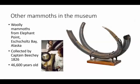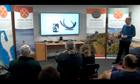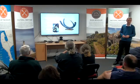And we do have some other interesting mammoth tusks. These two very large mammoth tusks, they're absolutely enormous, are from Alaska, from a place called Elephant Point in Eschscholtz Bay. And these were amongst the first woolly mammoths ever discovered in North America, back in 1826 by Captain Beechey. And again, my colleague Bethan Carrier did a fantastic job of conserving these, because you can see they're flaking away here as they've dried out. So this is all consolidated now. And again, we had those radiocarbon dated, and they're nearly 47,000 years old, so a long time ago.